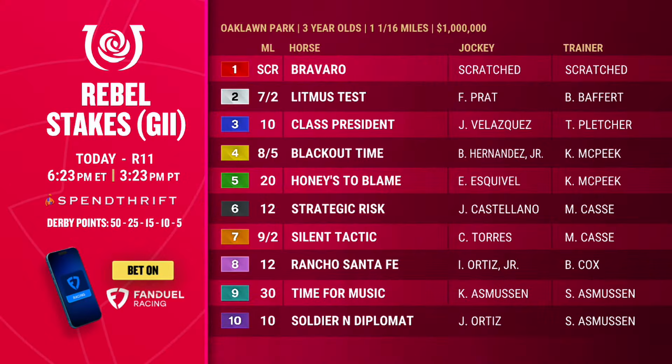50 points will be awarded to the winner in the Rebel Stakes as we're going to take a look at that field here as it will go underway at 6:23 Eastern Time, 3:23 Pacific. Bravaro, he ran yesterday in the Fountain of Youth. That puts Litmus Test down on the inside for trainer Bob Baffert. He has run in 3 Grade 1 races. Litmus Test, his most recent start was a victory in the Los Al Futurity in December.